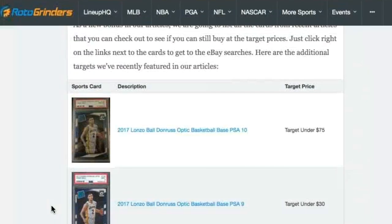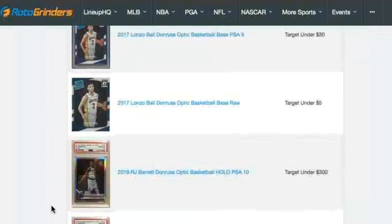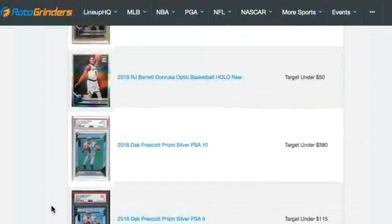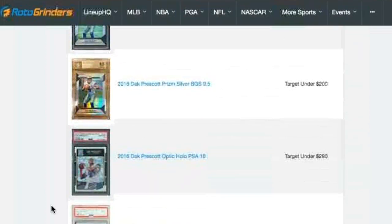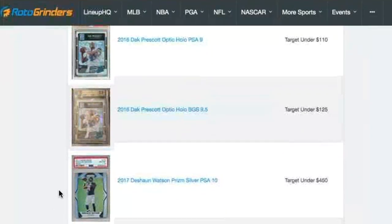As you've probably noticed lately, we started adding recommendations from past articles at the bottom of our articles to give you a nice list of players that you can click on to try to catch them in our target prices. These will take you directly to eBay searches for these cards. Just make sure it's the same card in the search. Sometimes when you do an eBay search, all sorts of different cards that you're not looking for will pop up on there.